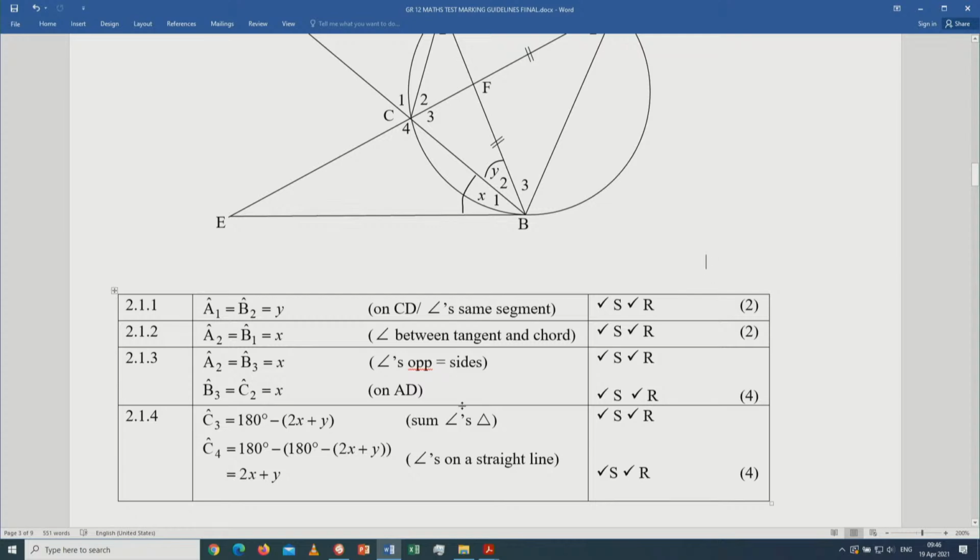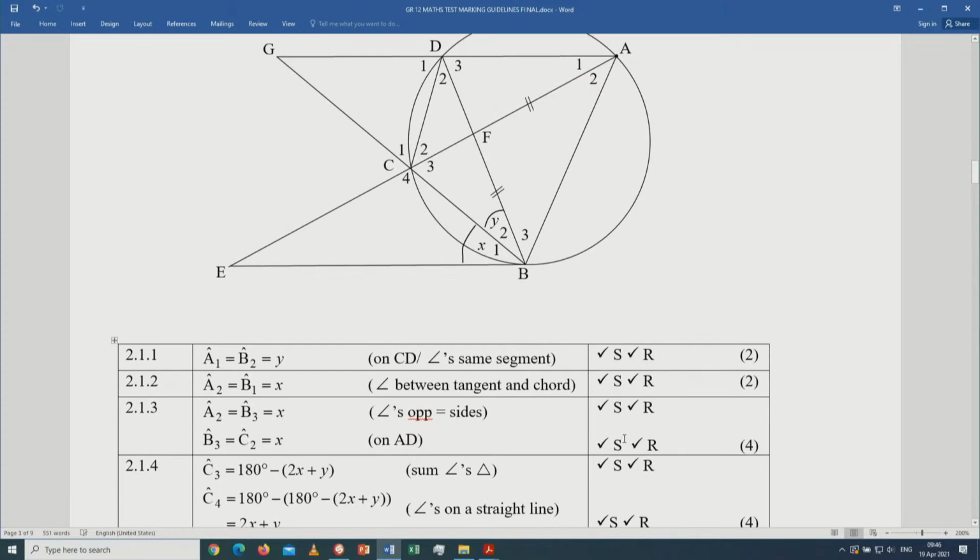I've explained it clearly. And 1 mark for a statement, another one for a reason. What is the statement? The statement is C3 equals 180 degrees minus (2x plus y), where C3 is made the subject of the formula. That is our statement. If C3 has been made the subject of the formula correctly, 1 mark for the statement, 1 mark for the reason.